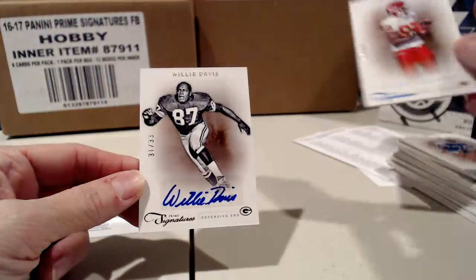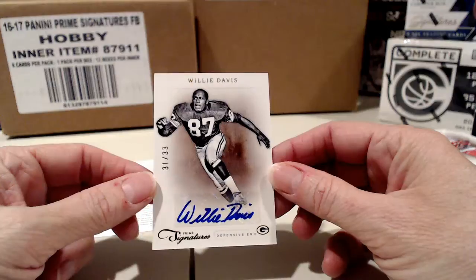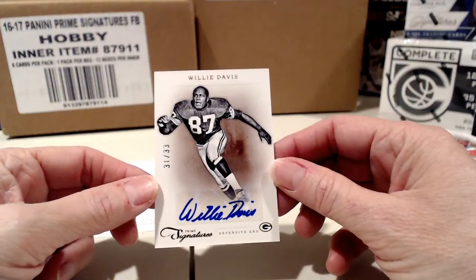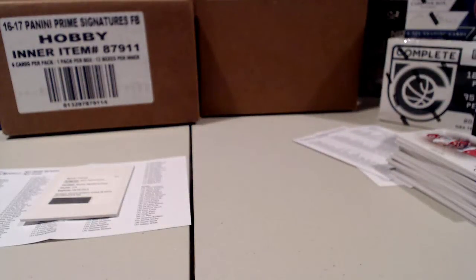Oh, no, but oh, Willie Davis for the Packers. Yeah, so I guess our Green Bay Packer person kind of wishes they had paid now, huh? So, Willie Davis, 31 of 33 for the Pack. That's a nice hit.